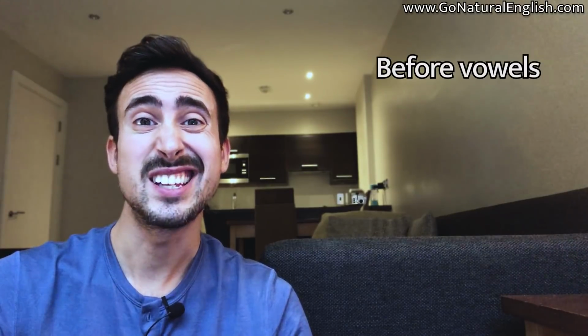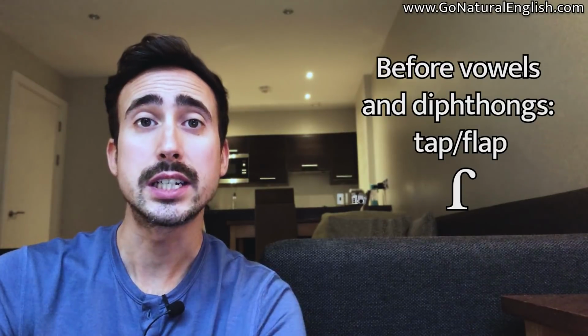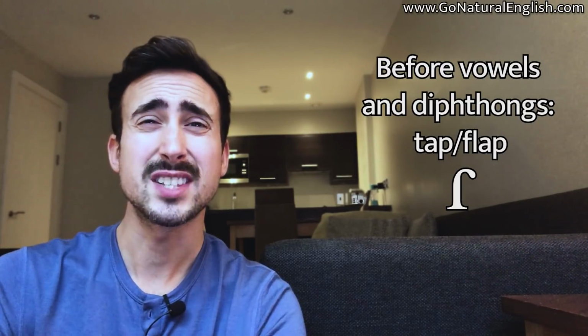Next, we have this D sound before vowels and diphthongs. Typically, when you have a D sound between vowels, it results in what's called a tap or a flap. We hear this in words like water, water, and butter, butter. That is a tap or a flap sound, almost like a fast D sound. This is the same when we have the D at the ends of ed verbs and when they're between two vowels. So let's go through some examples of that.